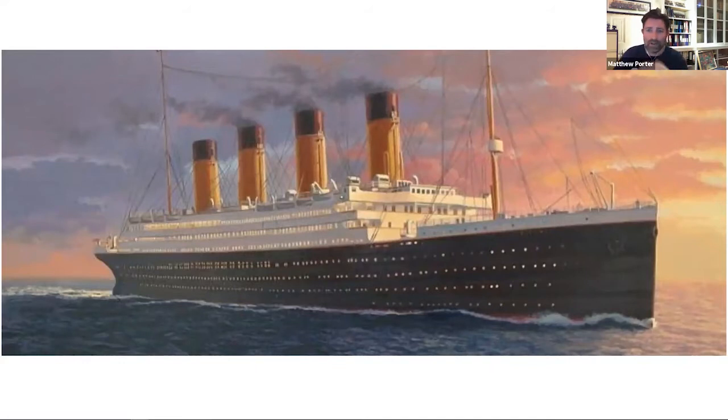I've got a few comparisons coming up with ships that have been built since, but it was the largest ship afloat. It had technological advancements. It had separate bulkheads in it, which would hopefully make it not sink. It had a state-of-the-art radio telegraph transmitter in it from the Marconi company. And it carried some of the wealthiest people in the world on its maiden voyage. It was a big deal, both in terms of engineering and in terms of status and in terms of being the flagship of the White Star Line.